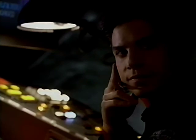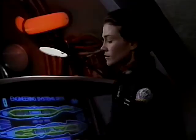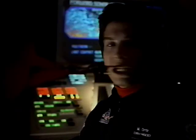She's locked and headed in. Countermeasures. Countermeasures aren't responding, sir. Sound collision. All hands, brace for collision. Everybody hold tight. Torpedo 100 meters and closing. 50 meters.